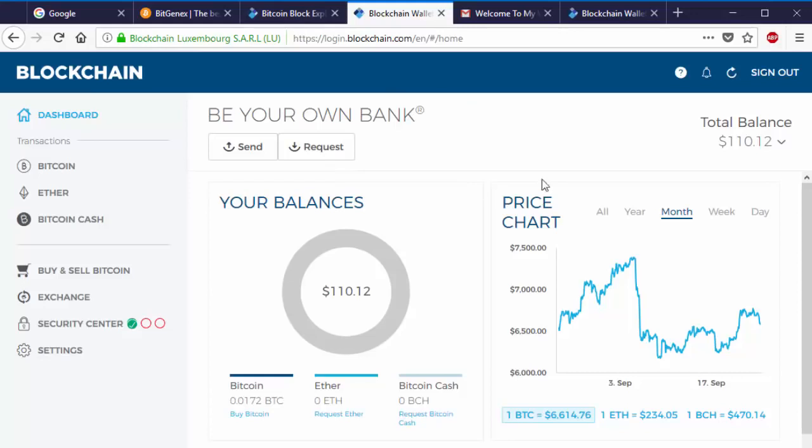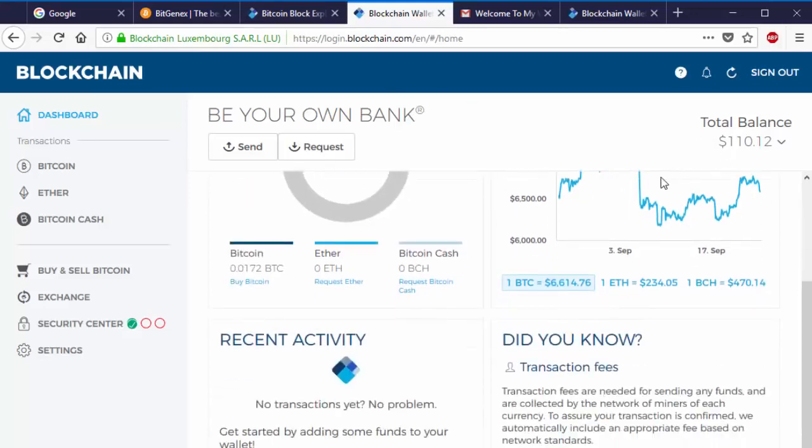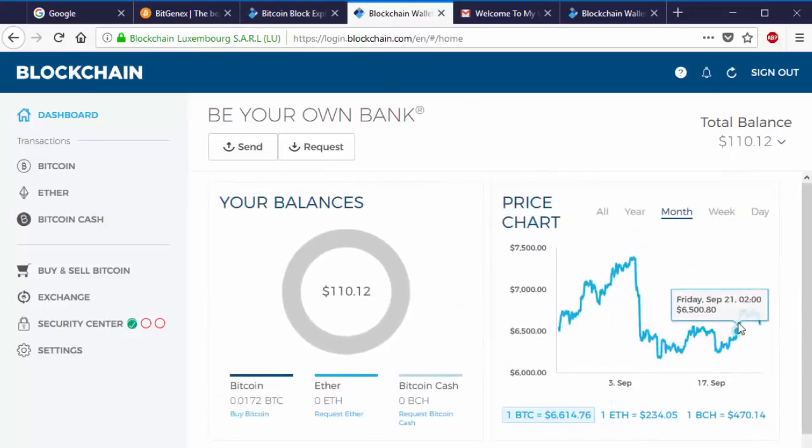It's not the exact amount as it was shown on the BitGenex page, but you know, it's close enough, and as you saw, it's so easy to mine bitcoins, you don't need any software at all, except of course the internet browser. You can start doing it even now.